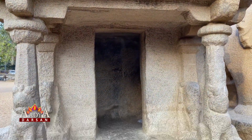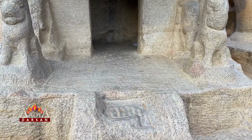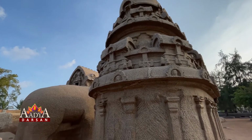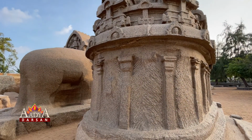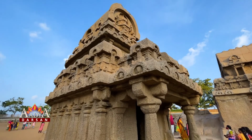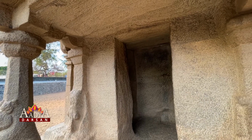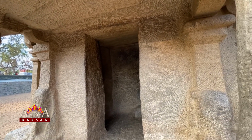The Nakula Sahadeva Ratha. As the structure looks like the backside of an elephant, it is referred to as Gajaprastha style. It is built to a simple plan with no embellishing carvings in its apses.